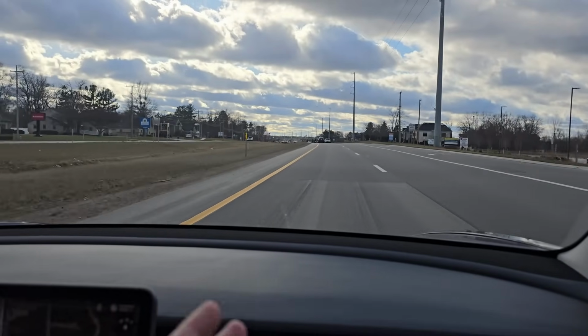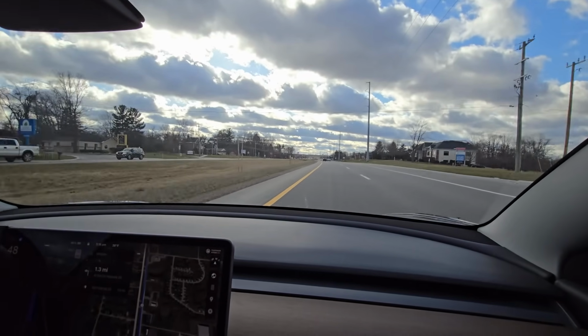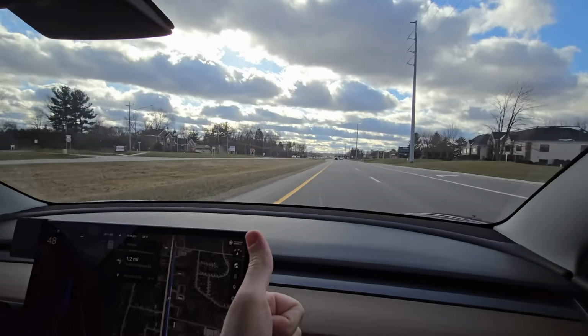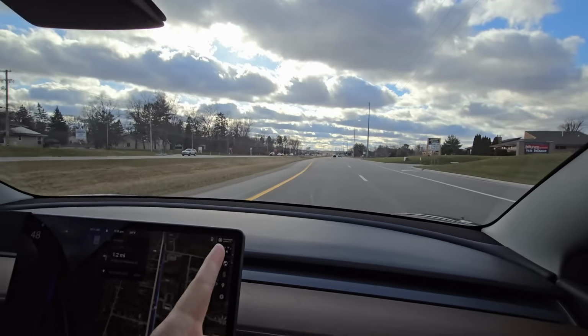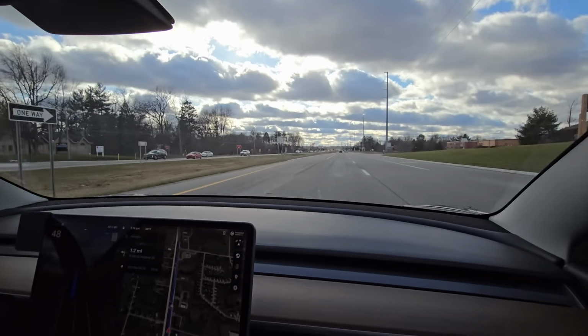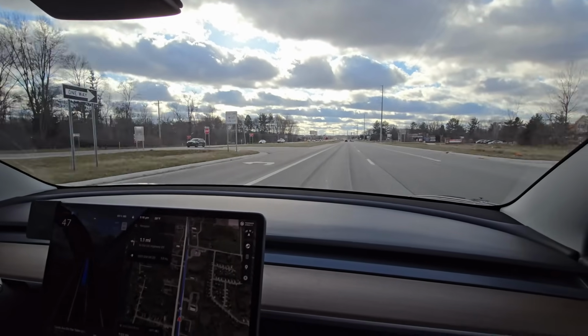Another huge improvement I noticed with version 12 is lane selection in general. Pretty much everywhere, lane selection was spot on. We had a left turn coming up, the car would move to the left. We had a right turn coming up, the car would move to the right. Sounds obvious, sounds simple, but in the current version 11, it is so often where you have a right turn coming up and the car will move all the way to the left in a multi-lane scenario and end up missing a turn or trying to cut people off.